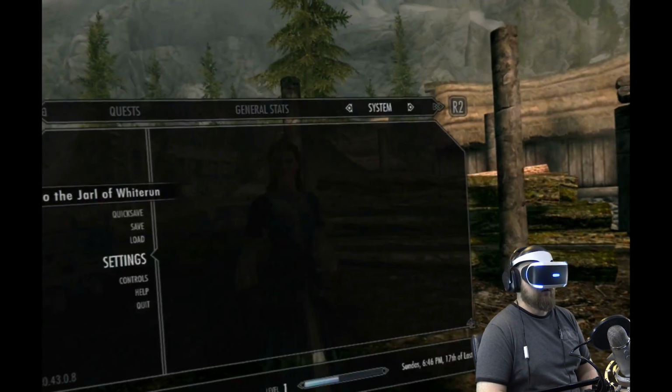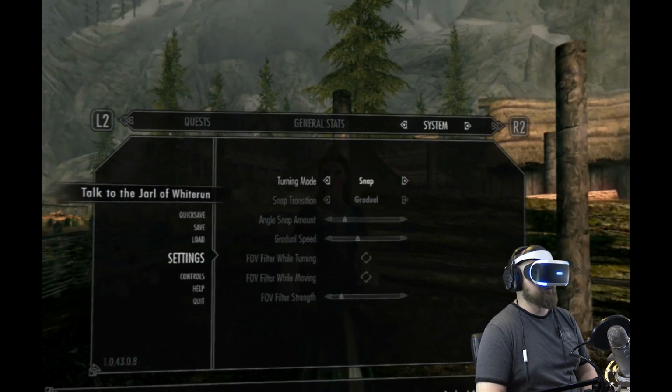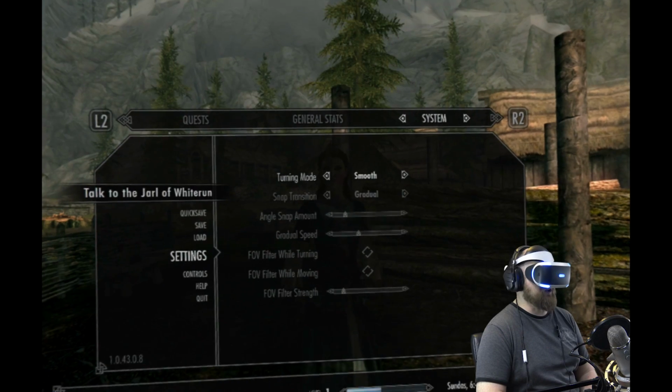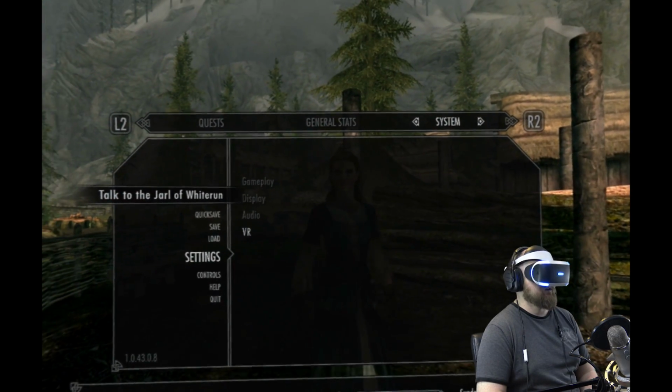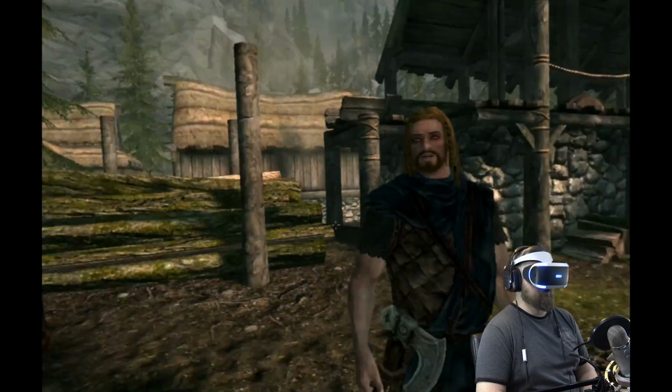Crap. For some reason it turned to snap turns. There we go. That's what I wanted. Let's make sure it holds. Here it is. Yeah, there we go.